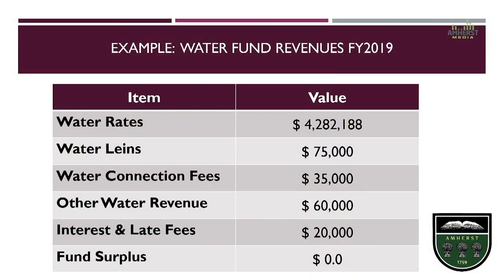So then when we balance the budget, we're looking at these items, basically. Water rates is our biggest source of revenue for the water side. How much water people use and what we charge for that. That's our biggest intake of funds and revenue.